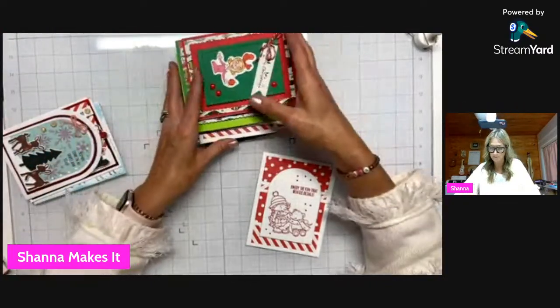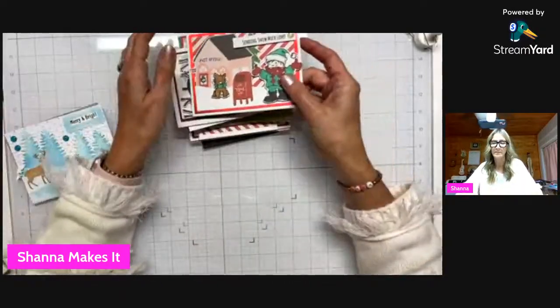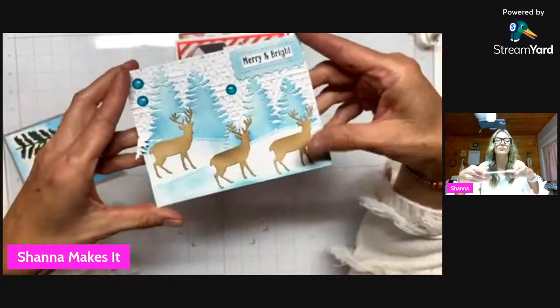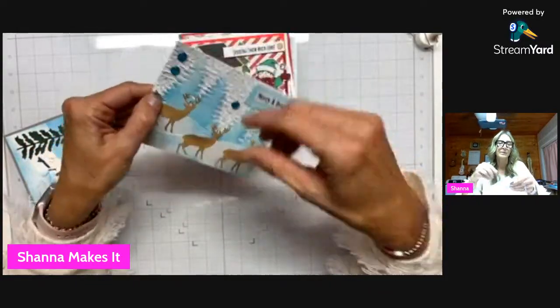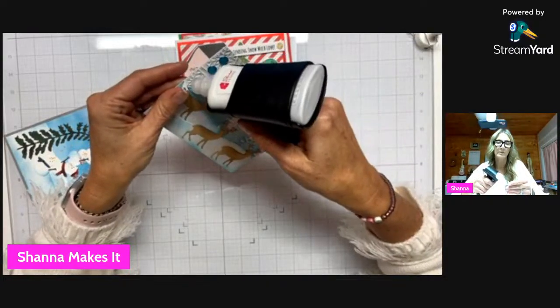So yeah, super cute. And I've shown you these because these were the duplicates, because I had to make one in advance and then I had to do one on the show. So those are duplicates. This here is really pretty, I think. This is a Marion Bright, and I didn't store them very well. I got to glue this down.